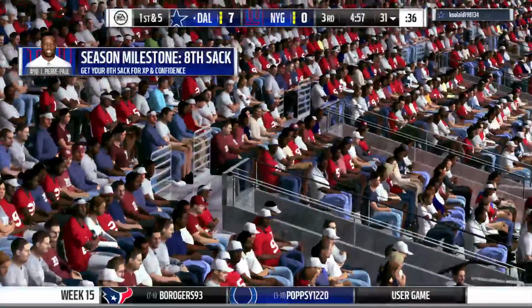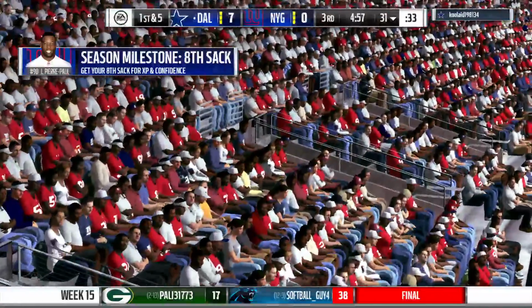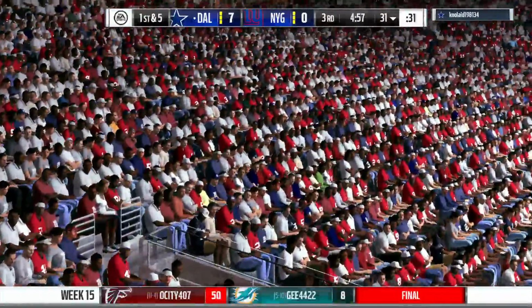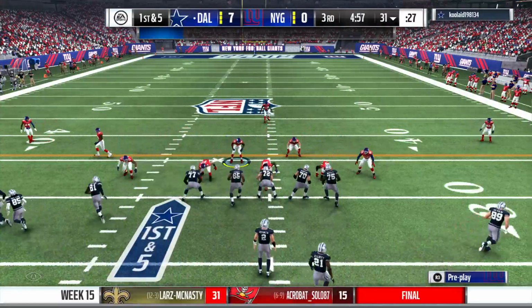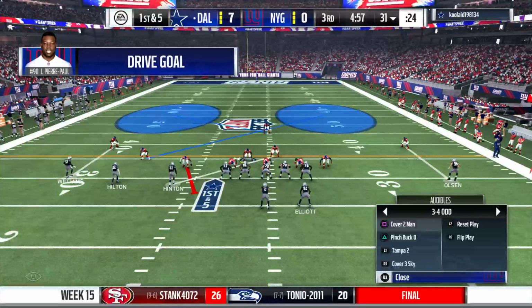They got in there and they said, listen, let's take control right away. Defense, we got the lead. Defense, don't give up any points. Turn the ball back over to the offense and let them go down and score and give us more of a cushion in the game.